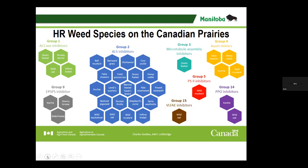When we look at group two, that's the big group in the middle. We have a lot of group two herbicide resistant weeds. And group two is a fairly recent introduction to our herbicide systems. The group two resistance came on very quickly. And we have a lot of different weed species on the prairies that are resistant to group twos. And when we look at the other groups, group threes, group fours, fives, 15 and 14 as well, definitely most of the weeds that we are dealing with on farm are in this list. Next slide, please.